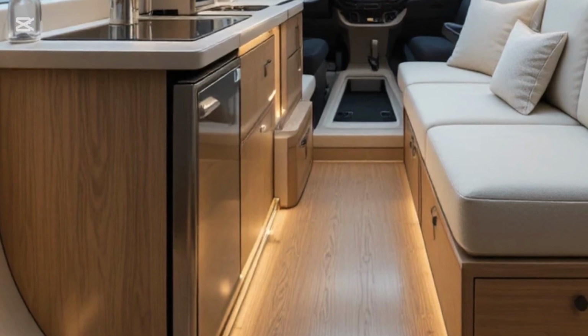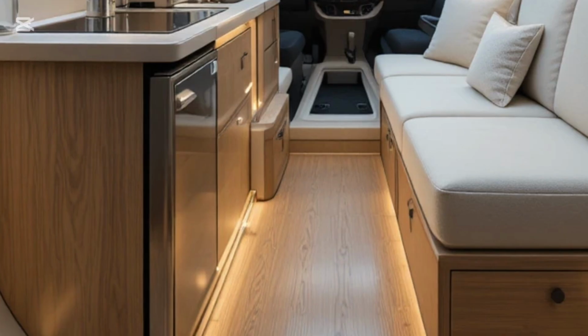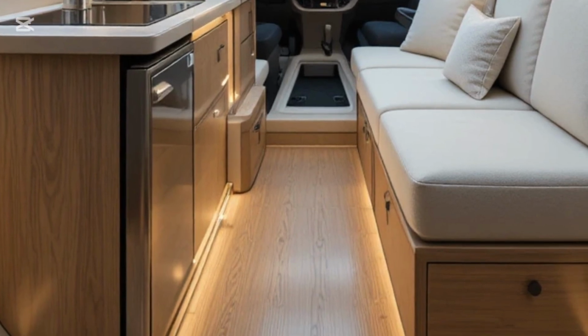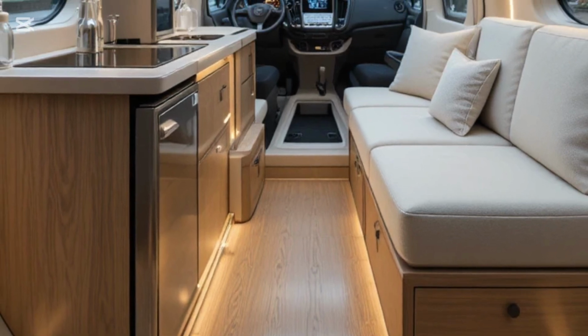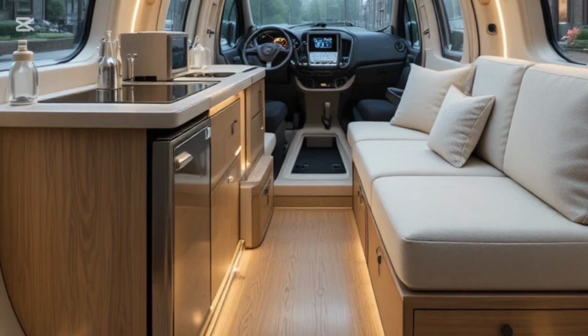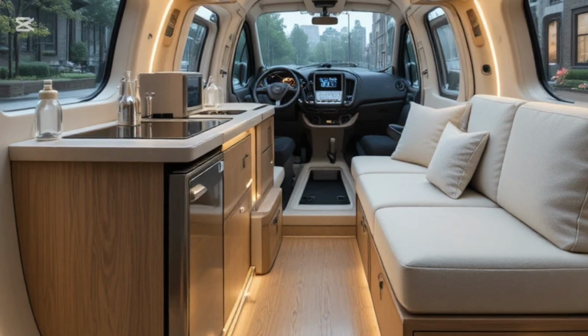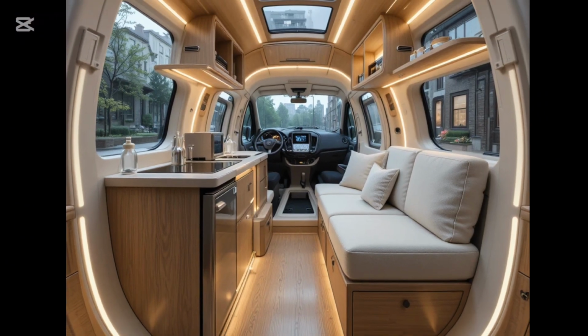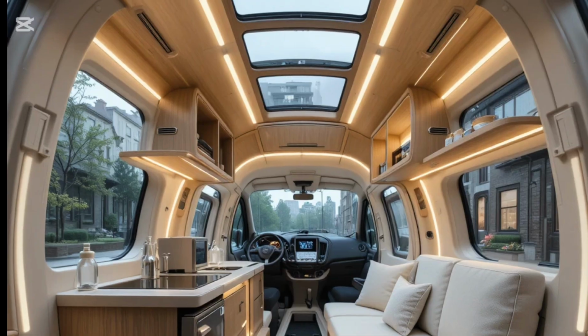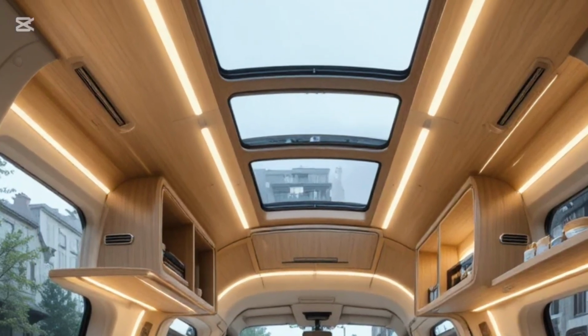Of course, this design also brings up a bigger question. How much space do we really need? Society tells us that bigger is better. Bigger homes, bigger cars, bigger everything. But when you strip things down to the essentials, you realize that a home doesn't have to be massive to be meaningful. The camper tricycle may be tiny, but it represents a big idea.